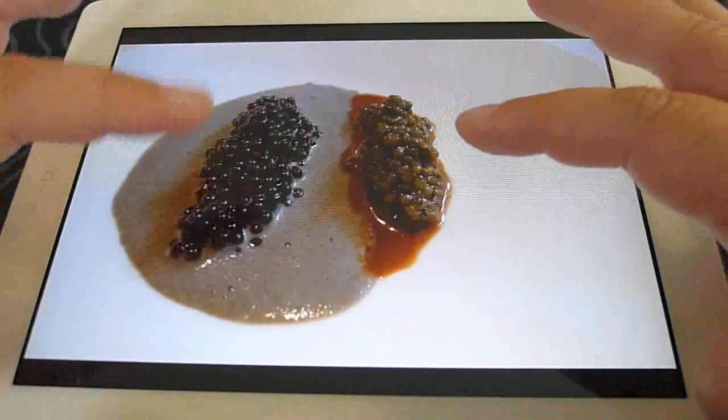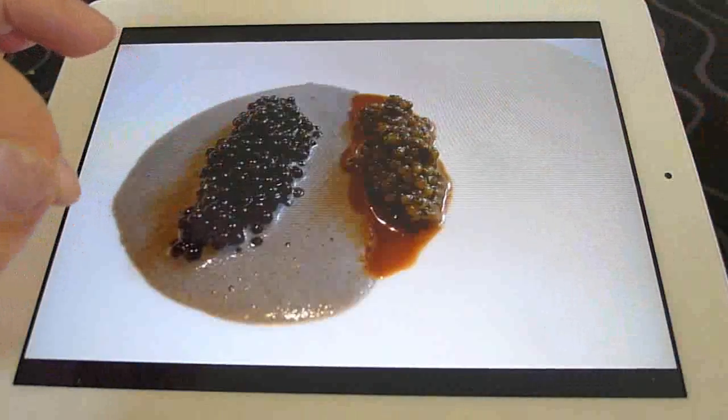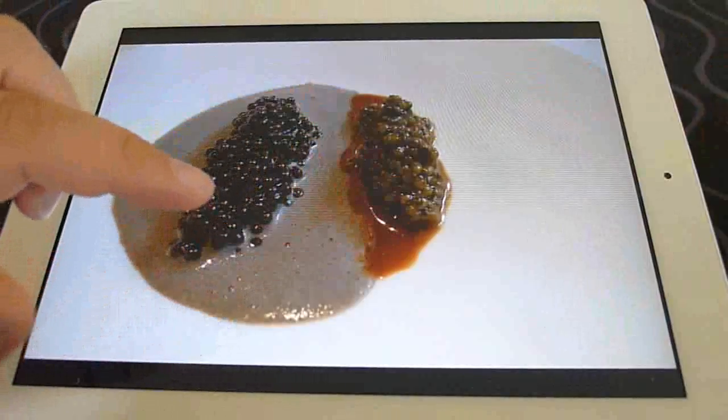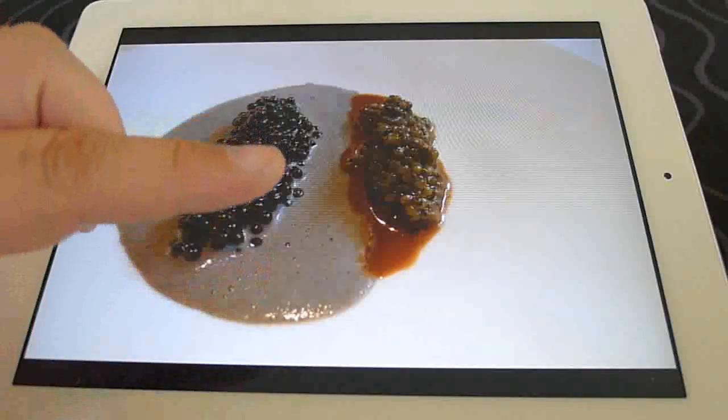It's one of those few dishes with expensive ingredients. This is a bit of caviar that you get there. Two kinds of caviar, and two sauces, and one of them is from hazelnut.